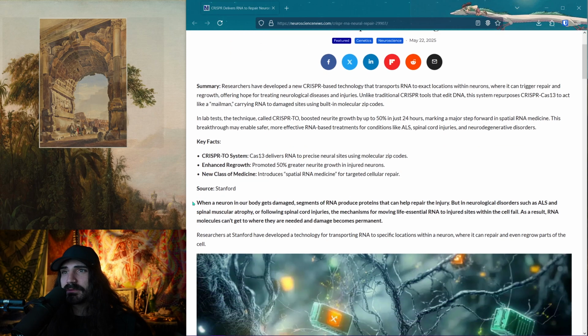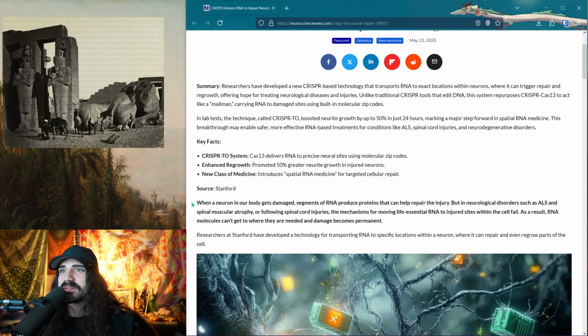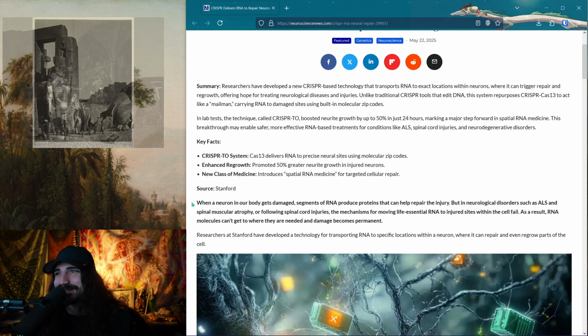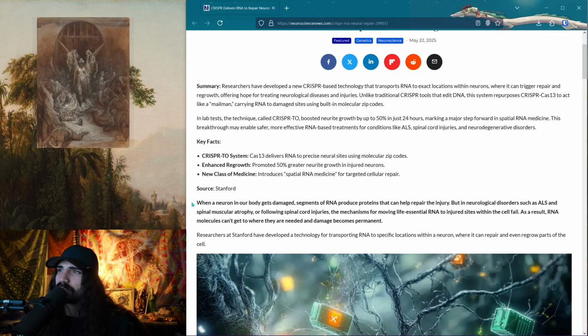Okay. Source: Stanford. When a neuron in our body gets damaged, segments of RNA produce proteins that can help repair the injury. But in neurological disorders such as ALS and spinal muscular atrophy, or following spinal cord injuries, the mechanisms for moving life-essential RNA to injury sites within the cell fail. As a result, RNA molecules can't get to where they are needed, and damage becomes permanent. Researchers at Stanford have developed a technology for transporting RNA to specific locations within a neuron, such as being a messenger, where it can repair and even regrow parts of the cell.